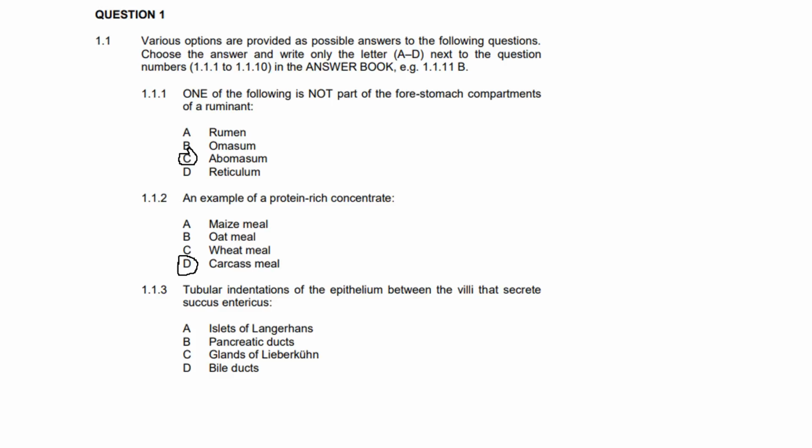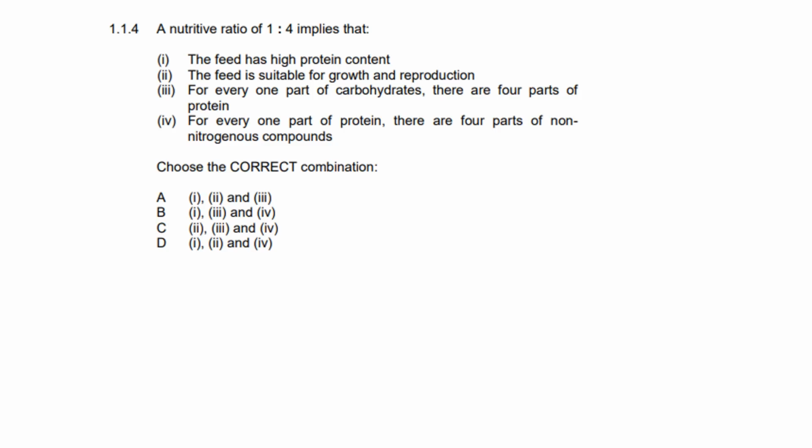And then, tubular indentations of epithelium between the villi that secrete succus entericus. Here we are in the intestines. You just need to know the components in the intestines, like the enzymes and everything that assists the intestines to digest food, because the aim of the intestines is to absorb all the food. You need to find out what is there in the villi, and once you draw the diagram of the villi, you can figure out which one it will be. From the given options we have pancreatic glands, glands of Lieberkühn, and the bile duct. The one that secretes succus entericus is the glands of Lieberkühn. That will be that. So without wasting time, let's move on.